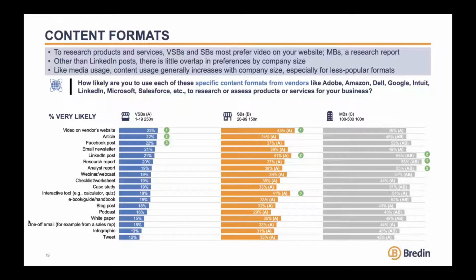Articles, and there's also an element of preference by age, of course. So you'll see boomers and, to a lesser degree, Gen X like older school formats like articles, whereas millennials tend to be a little bit more video centric. But as a general rule, having video and articles is great if you can do that, if your budget supports it.